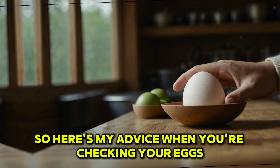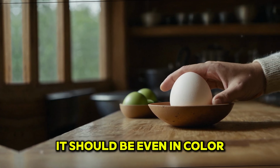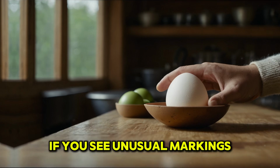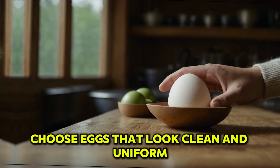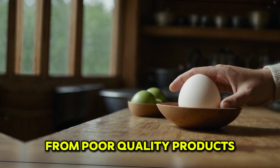So here's my advice. When you're checking your eggs, look closely at the shell. It should be even in color, free from spots, smudges, or sticky residue. If you see unusual markings, skip that carton. Choose eggs that look clean and uniform. It's one of the simplest ways to protect yourself from poor quality products.